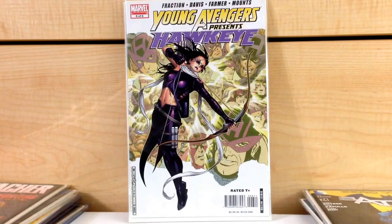Clint Barton does make an appearance. So, like I said, this is Matt Fraction's first work on Hawkeye. So, a great book to have. For me, this was tough as shit to find. I didn't want to buy it from eBay at all because they have prices listed at like $20 and $15 and all that kind of shit. I wanted to buy it as close to cover price as possible.